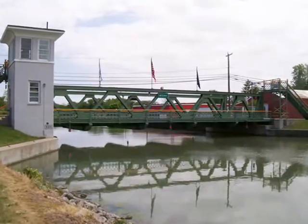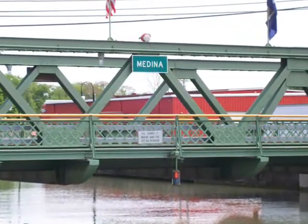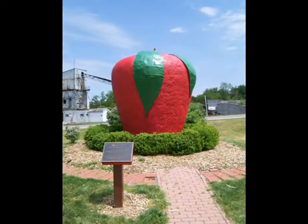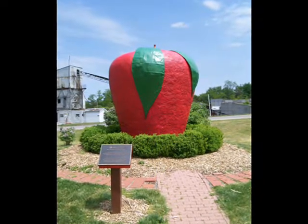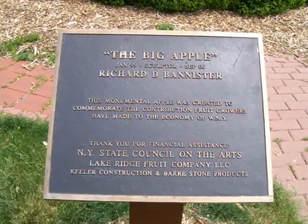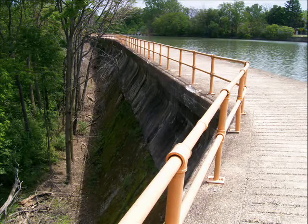The next town is Medina, once again a small town with a lift bridge, and also famous for a couple of other things. This monument of the Big Apple, dedicated to the fruit growers of the area and their dedication and impact on the economy of New York State.